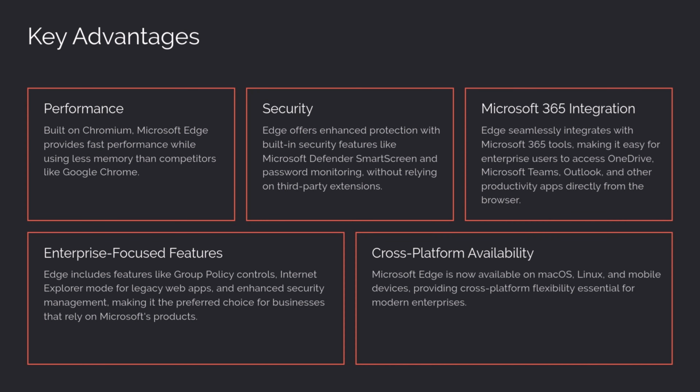At its core, Microsoft Edge offers three key advantages: performance, security, and integration. Built on Chromium, Edge provides fast performance while using less memory than competitors like Google Chrome. Its built-in security, like Microsoft Defender SmartScreen and password monitoring, is a strong differentiator, offering enhanced protection without relying on third-party extensions.